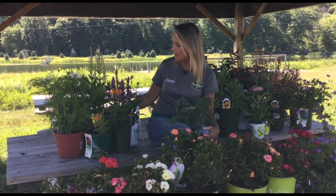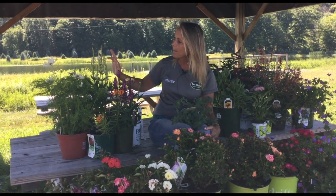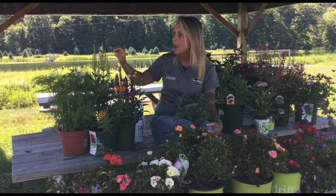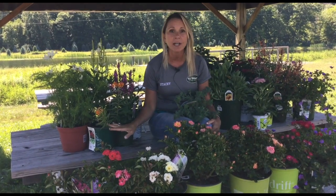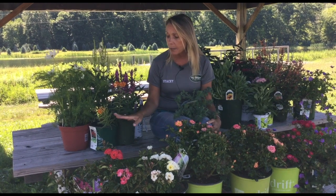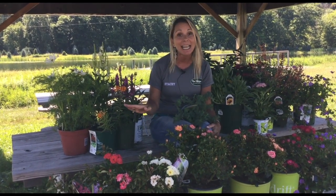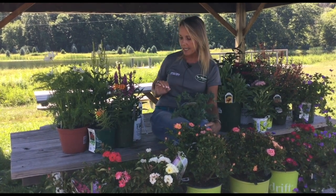Then this is a really neat plant. This is false dragonhead, otherwise sort of known as the obedient plant because you can actually manipulate the bloom as you touch it. Really unique, perfect for bees and butterflies. You have to have butterfly weed in your garden. Butterfly weed, this tuberosa variety, is perfect because monarchs actually lay their eggs on this plant. Who wouldn't love to have monarch butterflies in their perennial garden?